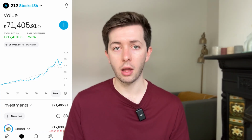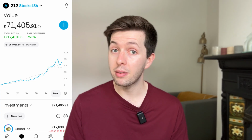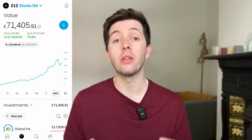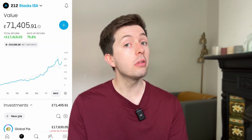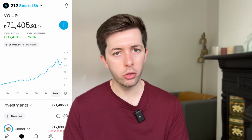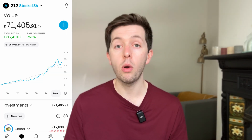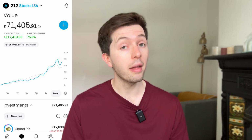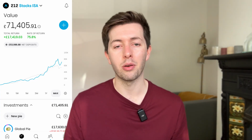In a Stocks and Shares ISA, your contributions are made after tax, but you don't have to pay tax on any gains or dividends made on your investments within a Stocks and Shares ISA. And most importantly, you can withdraw your money whenever you like, whereas a pension is only accessible from the age of 55. And that's going to rise to 57 in April 2028. And honestly, who knows what age that will be when I start to approach retirement.